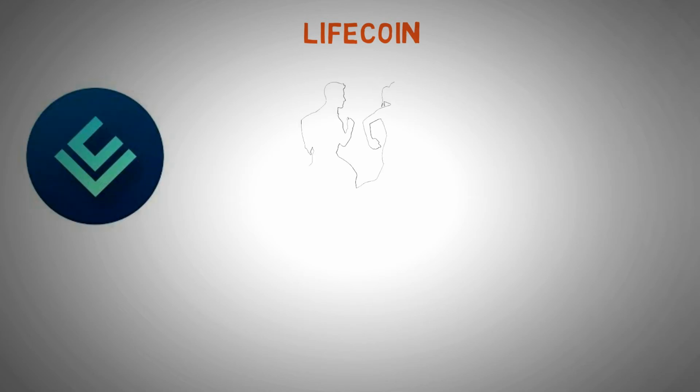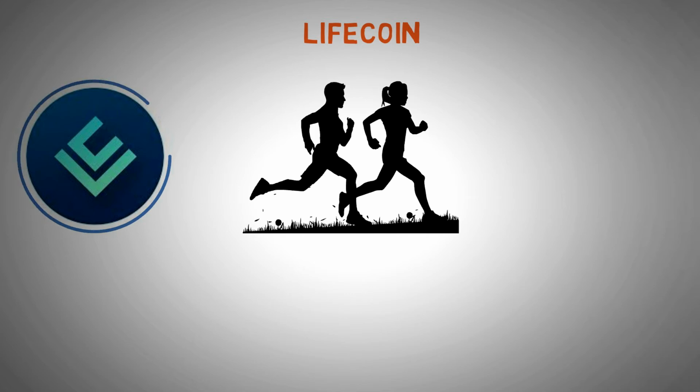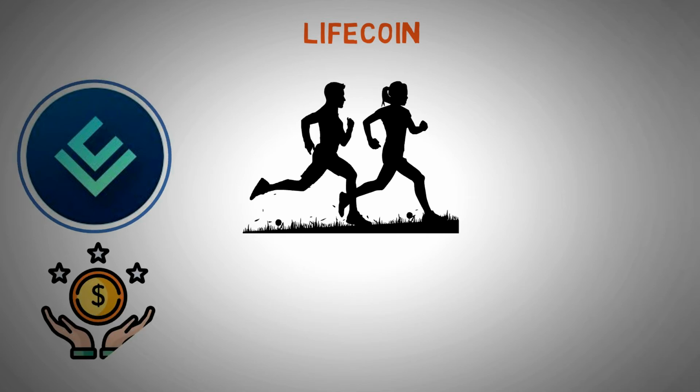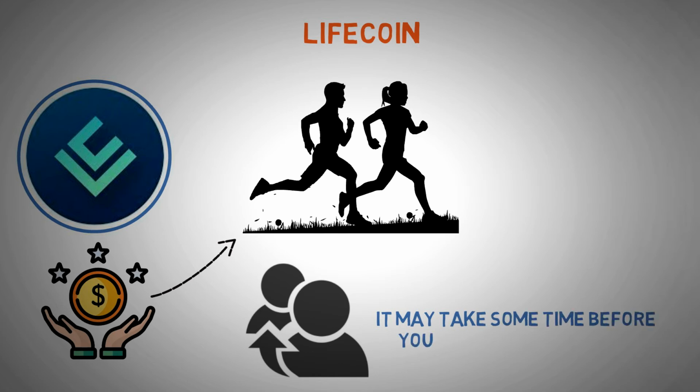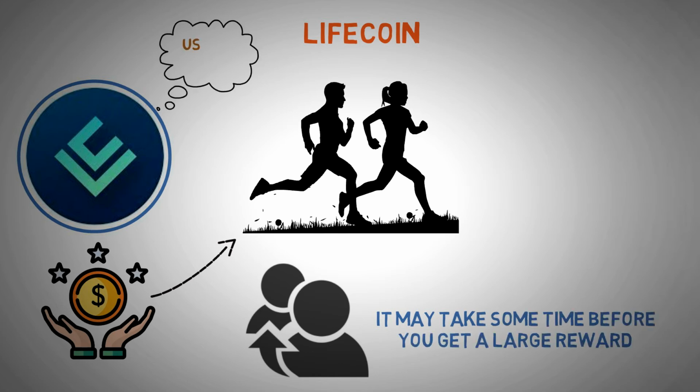So now, our number 2 app is Lifecoin. Lifecoin is a service which compensates people for being outdoors running and walking. A Lifecoin token can be exchanged for various rewards depending on how many steps you take during a run or a walk. As an added bonus, you can receive Lifecoins by referring your friends and family to the app. Even though it may take some time before you get a large reward, it is a useful program to have going in the background when you're already out for a jog or walk every day.